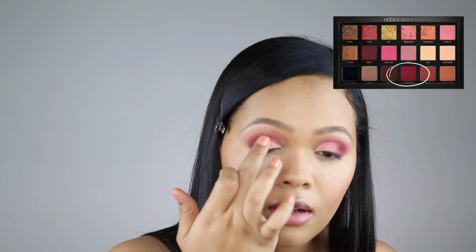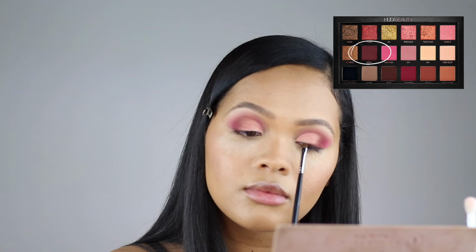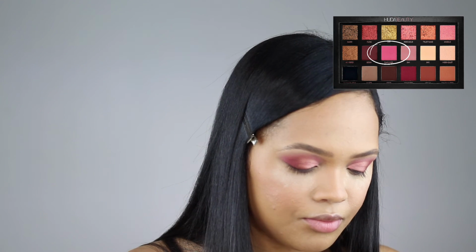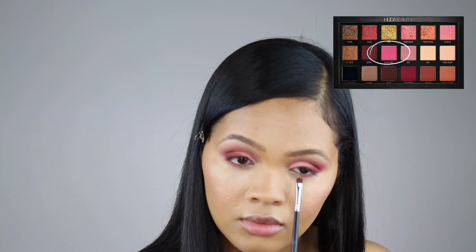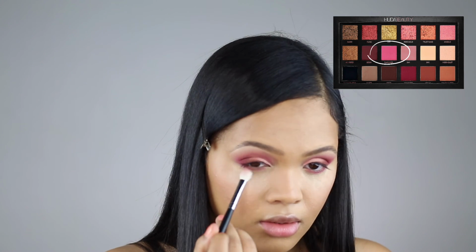Alright, I do want to add just a smidge of this red color right here, just in the center of those two. And then I'm going to blend all together. And I'm going to take Bossy and just go over my waterline just a little bit. And then I'm just going back in and blending. Okay, and then I am going to do bottom eyeshadow. Flamingo. And then I'm just going to blend.